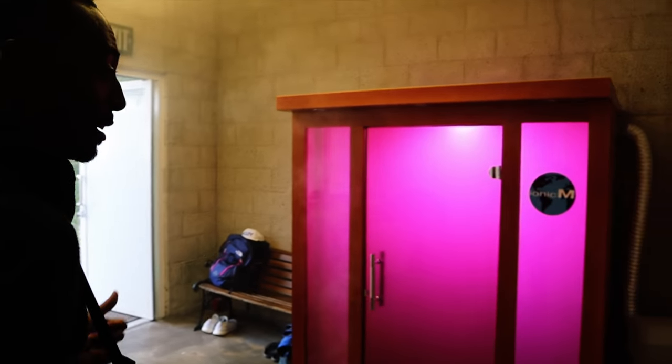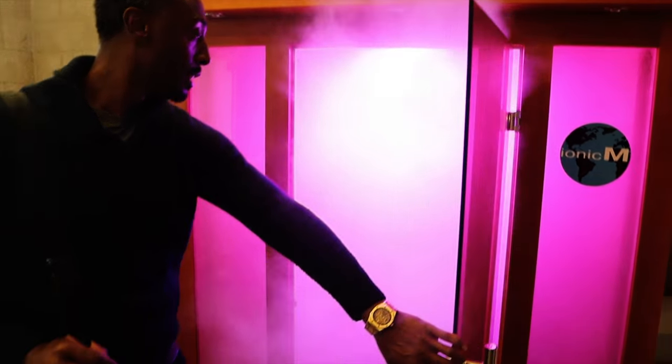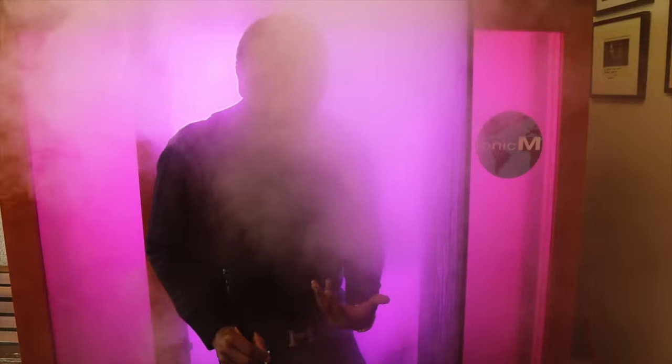Ionic M is a brand that has created the first intercellular cleanse that in 15 minutes washes the inside of the body, cleanses it, and remineralizes it with the 78 different trace elements. It does over 350 different things to the body, including removing the inflammation and plaque, more importantly, increasing the pH balance and the bioavailability, and mineralizing your body with all of the elements you're made out of.